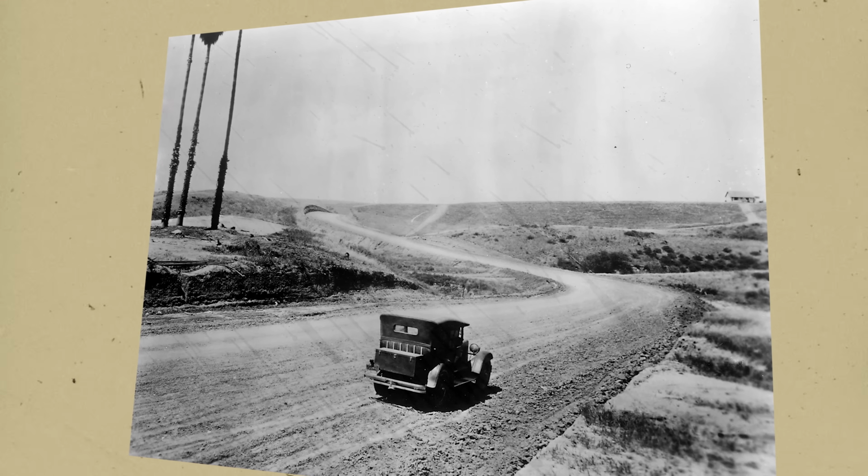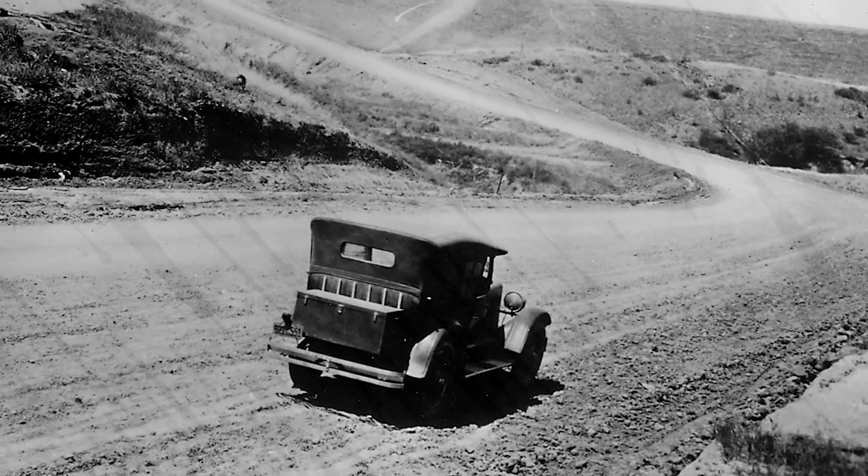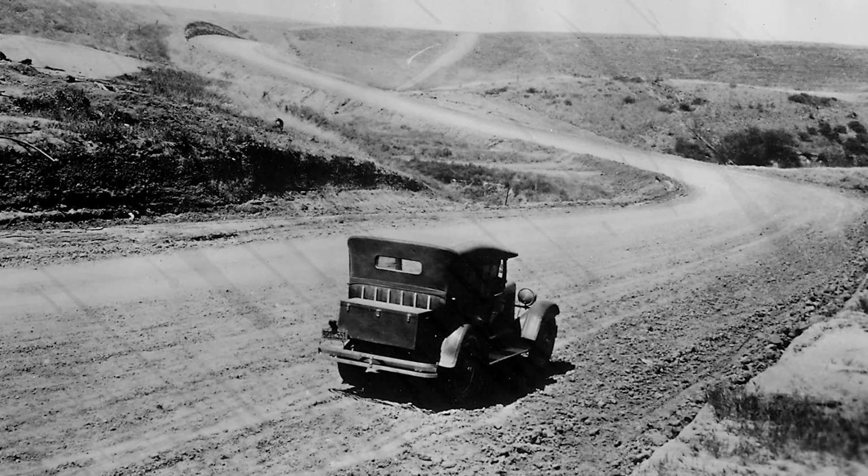Antique cars and a few pedestrians occupy the wide Sunset Boulevard in Beverly Hills. The low, spaced-out buildings are surrounded by palm trees and street lamps.